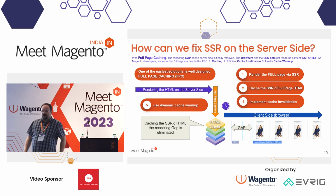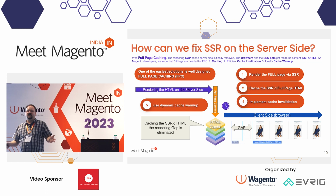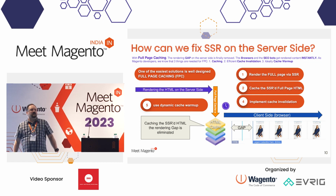Okay, how can we fix SSR on the server side? Who is a Magento backend developer here? Okay, a lot of Magento backend developers. And our number one solution for any issues is Varnish. Is that correct? If you don't use Varnish, the performance is bad. So we can recycle this idea. Why don't we use server-side rendering on the backend side, generate the content and then cache it? And since Magento is already familiar with Varnish, why don't we use Varnish? It's one of the most performant solutions. So a good way to address the problem is using HTML cache and Varnish.